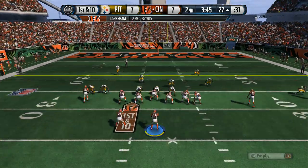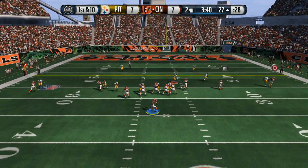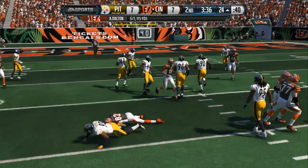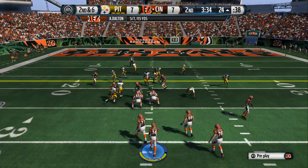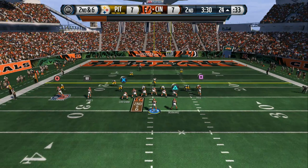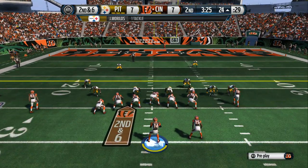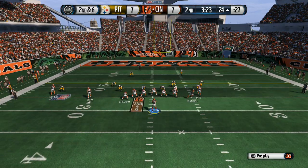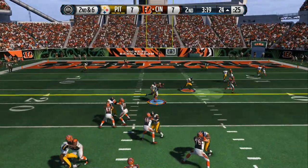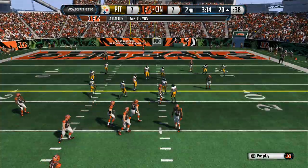Yeah, I like that analogy. Roll the dice. Sometimes you got to take a chance and hope it comes up seven. Well, I don't know about the seven, but they pick up the first down. It's Jones. He's tackled right at the 24. The Bengals take it from the 23. Throws the pass. And he's tackled some 3 yards away from a first down.